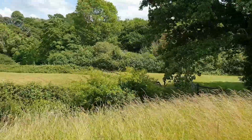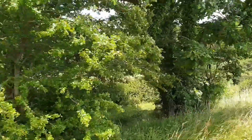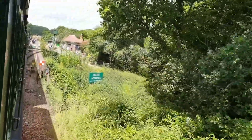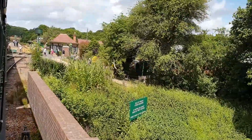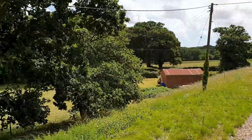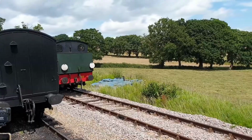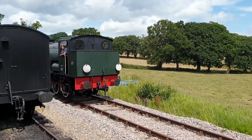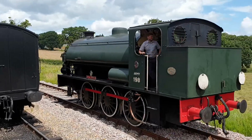From Smallbrook, we're going to travel the full length of the line to Wootton. At Wootton, the loco changes ends and will pull us back towards Haven Street.